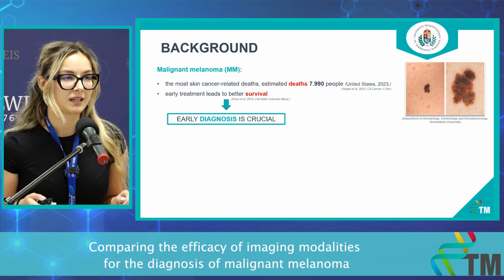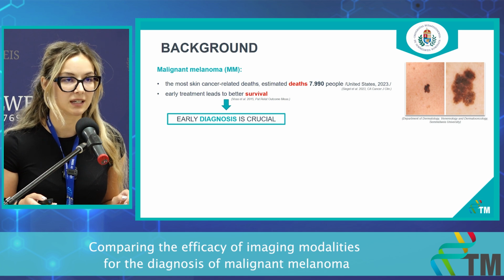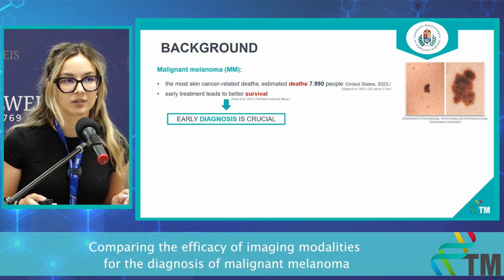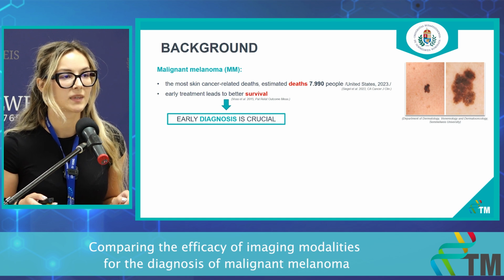Malignant melanoma is a melanocytic tumor that is responsible for the most skin cancer-related deaths, with an estimated death rate of nearly 8,000 people every year. The main reason for the low survival rate is delayed therapy, and that's why early diagnosis is crucial. So there is an unmet need to find new diagnostic techniques.